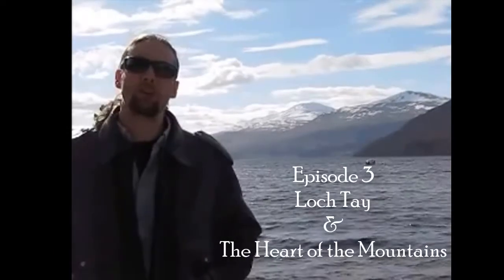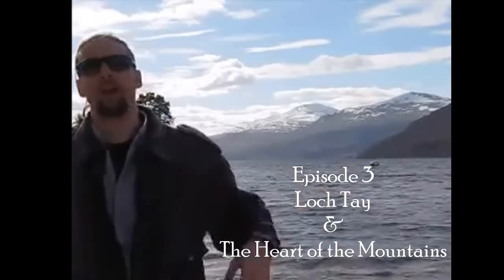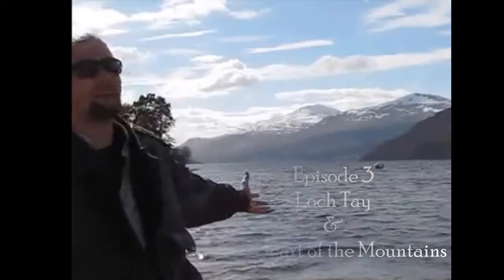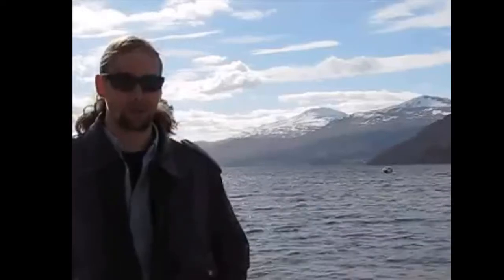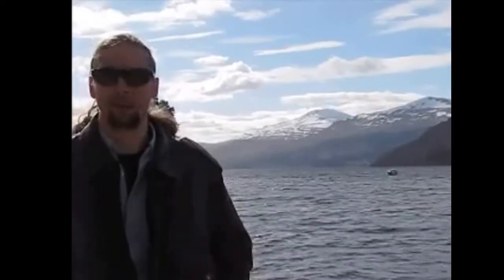Guys, and welcome to another episode of The Artist's Heart. This week we are in Loch Tay. Well, behind me is Loch Tay, and even further behind me you can see the beautiful fairy mountains. And I don't exaggerate, that's exactly what they are called.